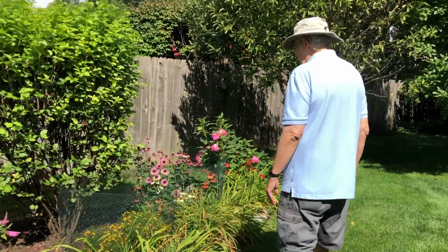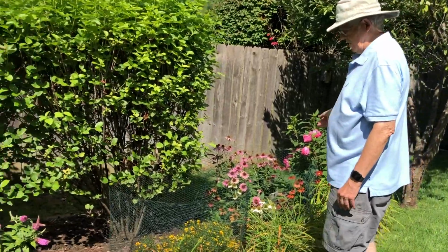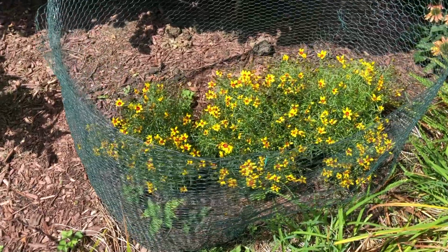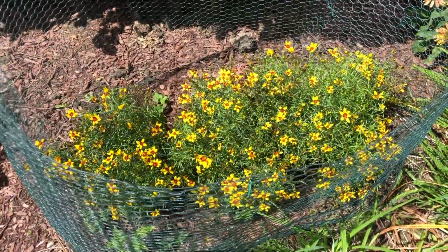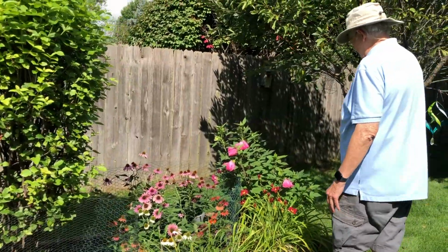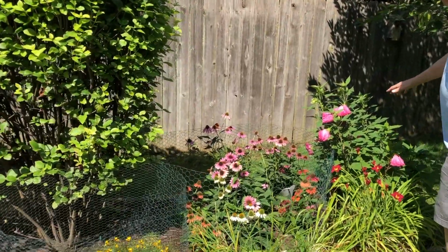Here we have some coreopsis. We had a first bloom, then all the blooms went away, and now it's starting to bloom up again. Some cone flowers. I wish the flowers were open.